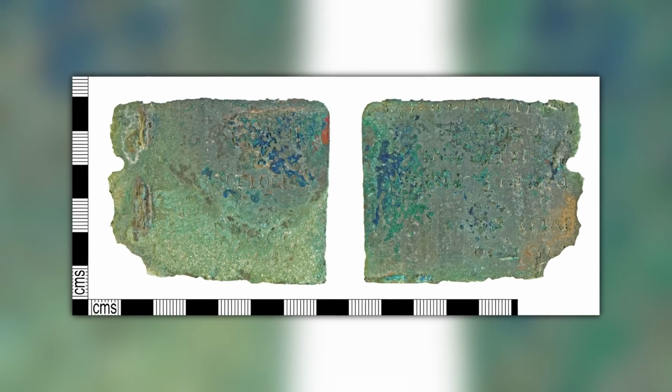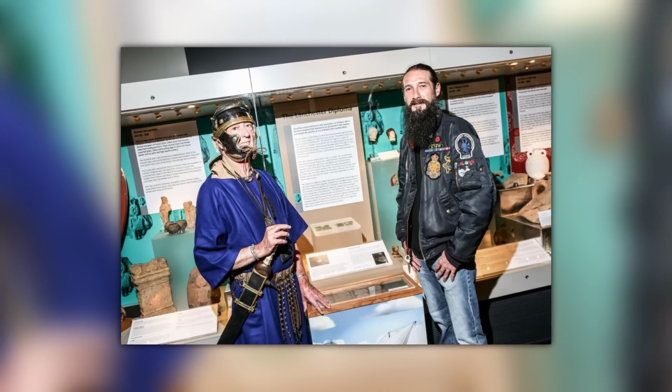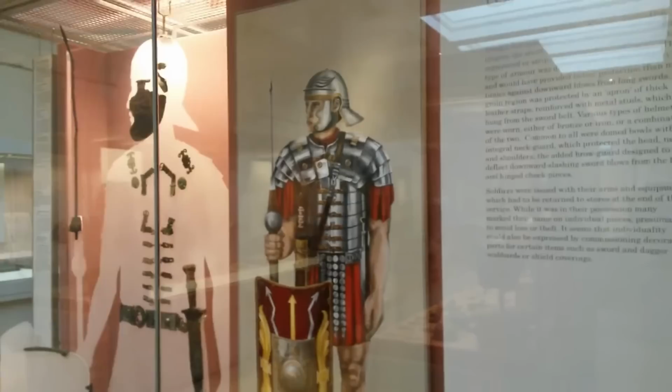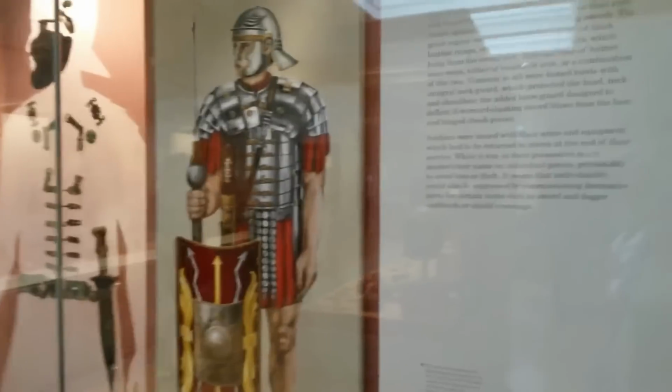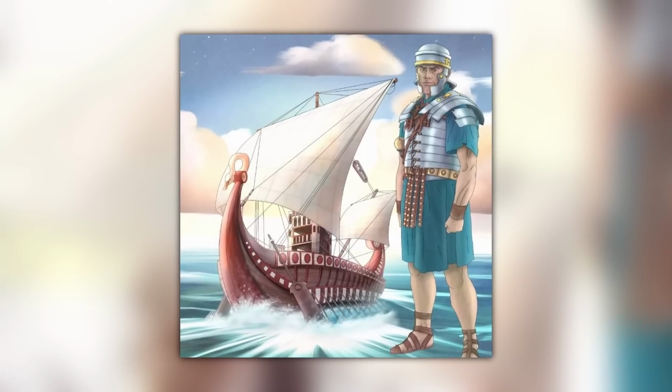How thoughtful! The reason so few fleet diplomas have survived to the present day in one piece is that the descendants of their owners would often break off pieces of them to use as proof of their own citizenship. Perhaps Tigernos never had children.